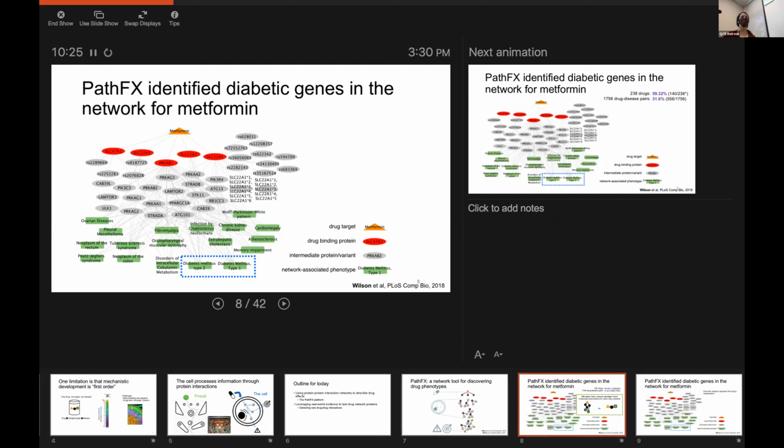And so in the original paper, what I did was also do this analysis for an additional 238 drugs and a total of 1,756 drug disease pairs, because some drugs are on the market for multiple diseases or are used off-label for multiple diseases. And for about 60% of the 238 drugs or about 30% of the drug disease pairs, you could do this in a data-driven fashion by keeping PathFX blind to the intent to treat disease. You just say what phenotypes are associated given the amount and quality of evidence, and how does that align with what the drug is doing in the clinic.